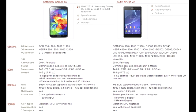We've got the Galaxy S5 on the left and the Xperia Z2 on the right, and I just want to quickly start off with the design philosophies. Now you can see from these images, both companies have pretty different design philosophies. They look wildly different. The Xperia Z2 has a little bit more bezel on the top and bottom over the Galaxy S5. They also use different materials.